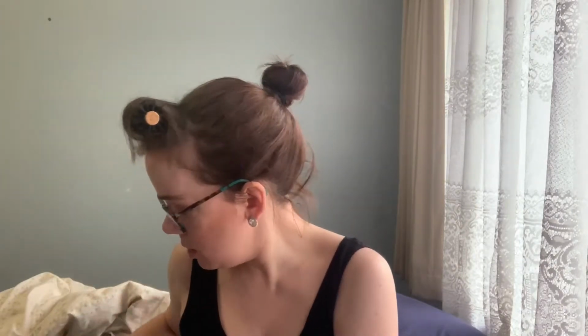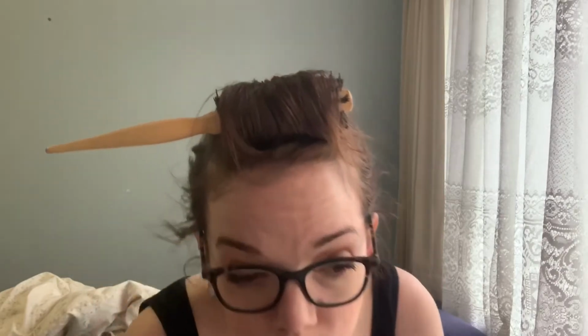So the mascara I'm using today is by Benefit. Bad Girl. Bad. Definitely helps the look.